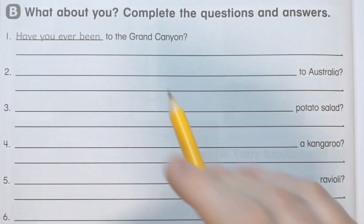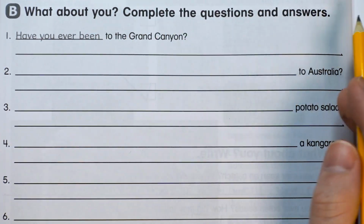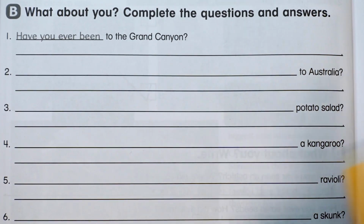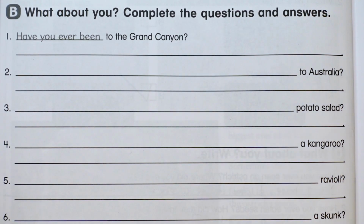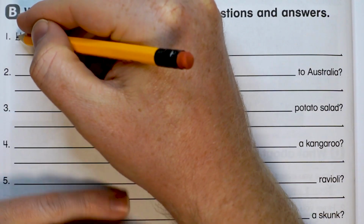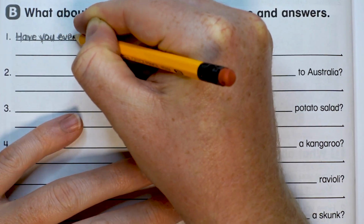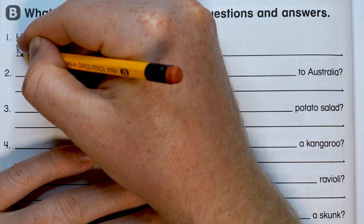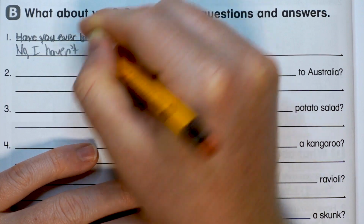Awesome job. Okay, this is part B, and it says, what about you? Complete the questions and answers. This is like the end of the book, so I think that they want you to write a lot. So we're gonna write in some questions and answers and just answer about us. All right, first one. Have you ever been to the Grand Canyon? Let's trace it first. And for me, it's a no, so I'm gonna say no, I haven't. If you have, you could write yes, I have.